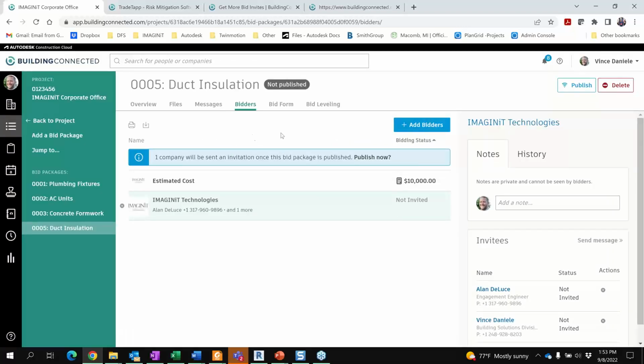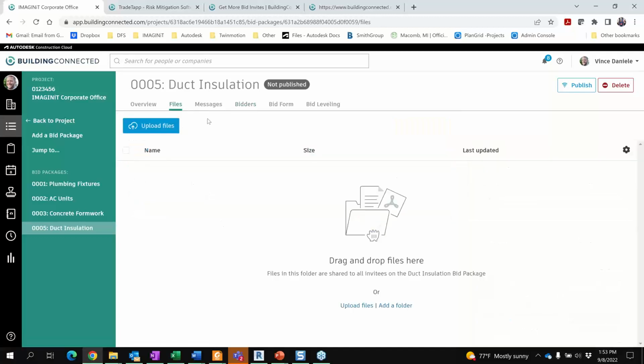And now I should get an email within a few moments that says, hey, you've got an invitation to bid. Sorry, there's one other step. As you're going through the bid package to finalize this, before I do that, I'll show you can upload any files, like RFP forms, spec information, whatever files you want to attach to this bid package, through this area here. And when someone's reviewing it, they can view those files.